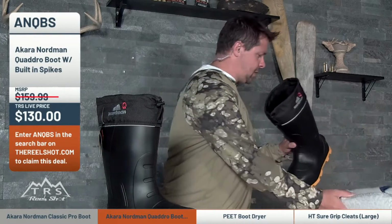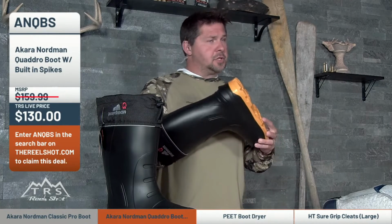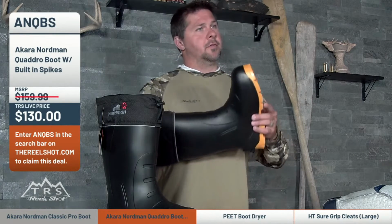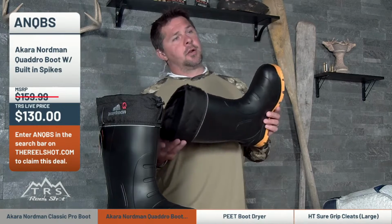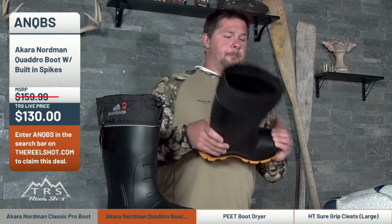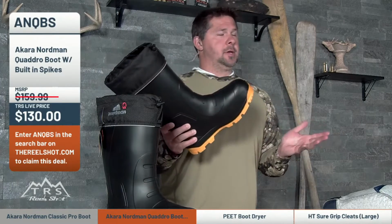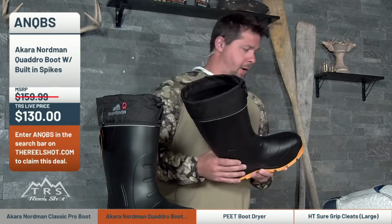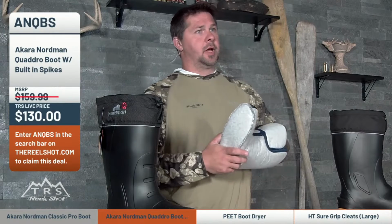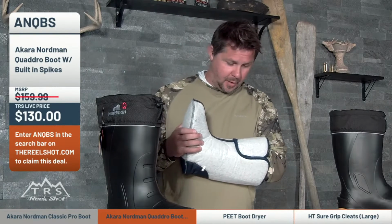Because this material in here, this actual liner, this EVA foam composite, it does dry pretty fast. Now I have had it where I've made the mistake of leaving the boot out in my truck during a winter day, and the boot is extremely hard. You've got to bring it in and warm it up a little bit, but don't be me, right? Just take your boot inside, leave it in a warm area, but still not too super warm where you're going to melt all over the floor. Just pull your liner out, put it on your boot dryer, and you'll be ready to go for the next day or even that hunt.